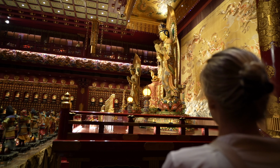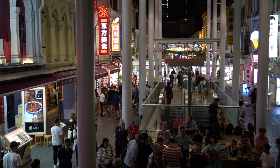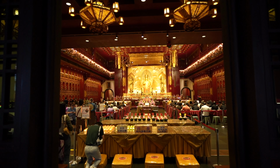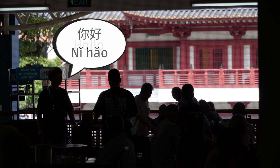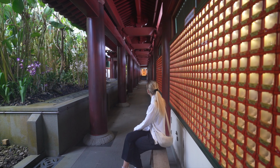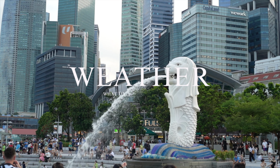If you're visiting Singapore, you may be happy to learn that both English and Chinese are widely spoken here. If you speak either of these languages, chances are you'll be able to communicate with the locals easily. Some common phrases in Chinese are ni hao for hello and xie xie for thank you. I'll spare you my butchered pronunciation for more complex Chinese words, but rest easy knowing that if you speak English, you'll have an easy time.